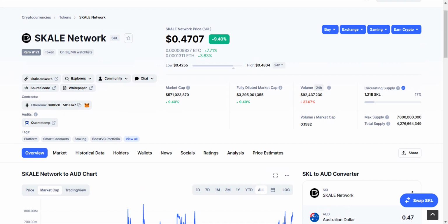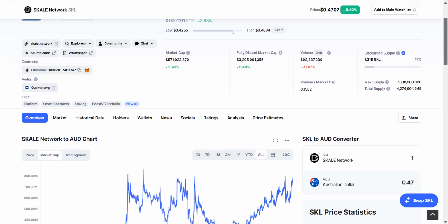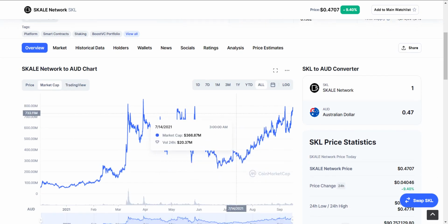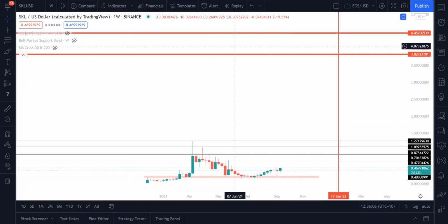And another problem with Scale is that this is only 17% of the circulating supply. So there's way more Scale to come into circulation here, which means this problem's only going to get worse and worse with time. And this leads me to believe that Scale is a short-term trade. It's not a long-term hold at all.